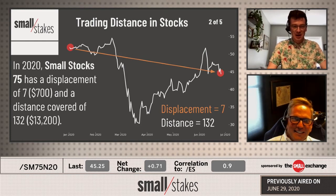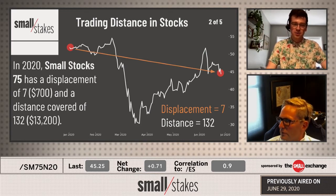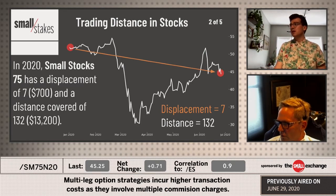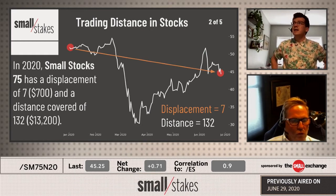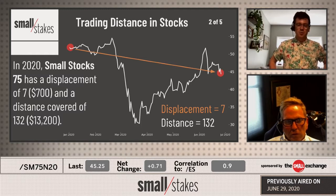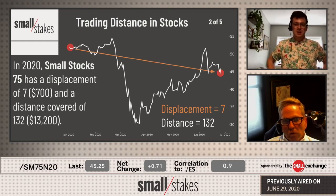But yeah, in 2020, Pete, as you could imagine, a lot of distance covered here in the small stock 75. It's been a volatile year. But what's interesting, to me, is when people ask why take the extra effort to learn how to actively trade? Why look at these things and why not just buy the stock market, put it away, and check on it every couple of weeks or months? I know people who don't check on investments for half a year to a year at a time. In the long run, the stock market moves higher, Pete, and that's all that I care about.